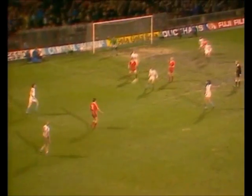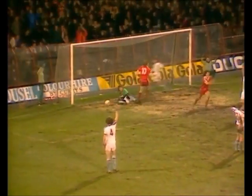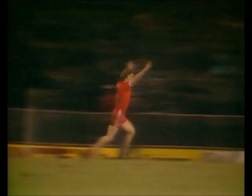Hodgson attacking down the left flank now. Trying his luck there. Alan Evans has followed him over. Still with Hodgson. Cochrane. It's there. Craig Johnston's got it. Had to be Johnston.